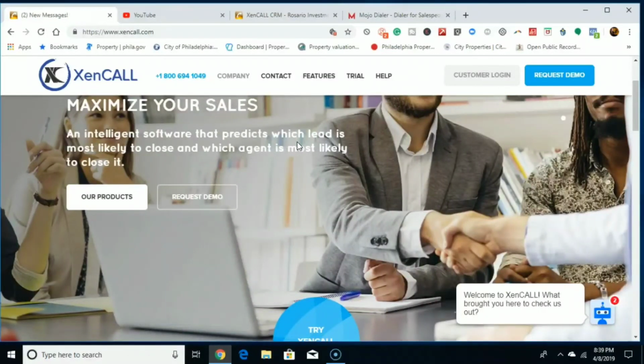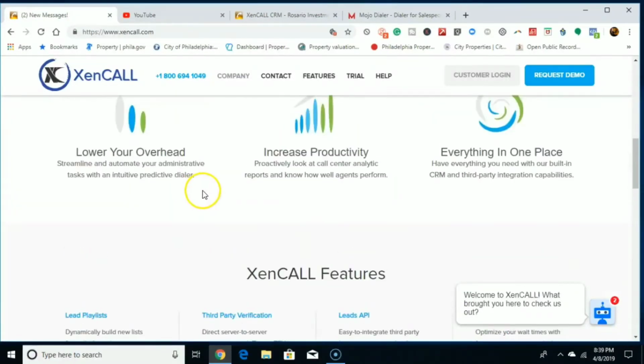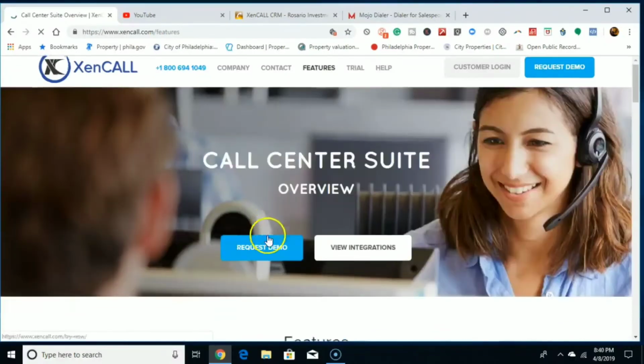And here's the biggest pro for me. Number one, it's actually $90. I'll have the links below where you guys can get that discount. So it's $90, right? And it does more than what Mojo does at this price compared to their price. So this, you can actually set up, let me just go to view all features here.